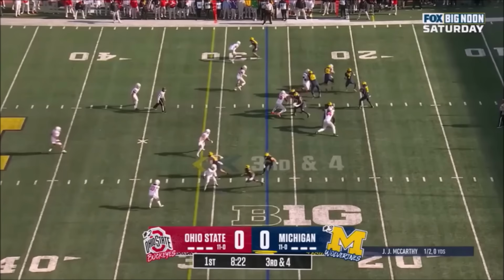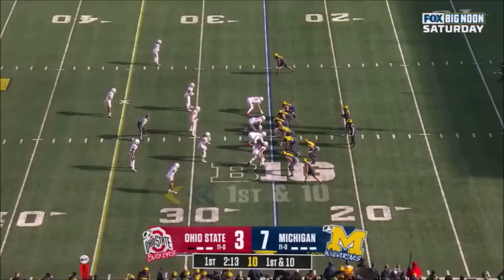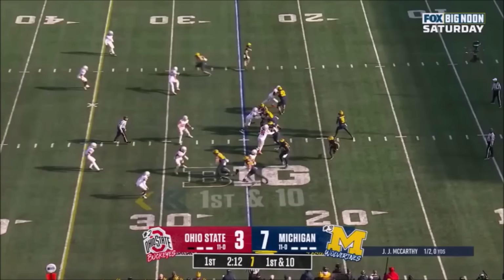Loveland in motion. McCarthy bouncing it outside. McCarthy wants to throw it, tucks it, and will not pick up the first. Donovan Edwards in at running back for U of M. First and 10 at the 25. McCarthy to the sideline. Puts it on the money.